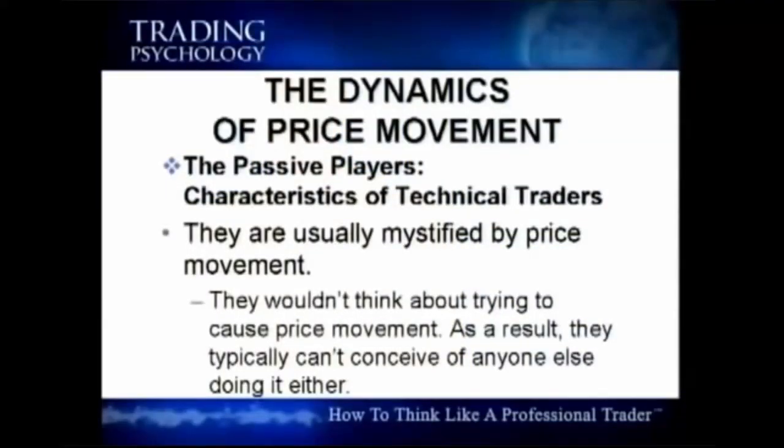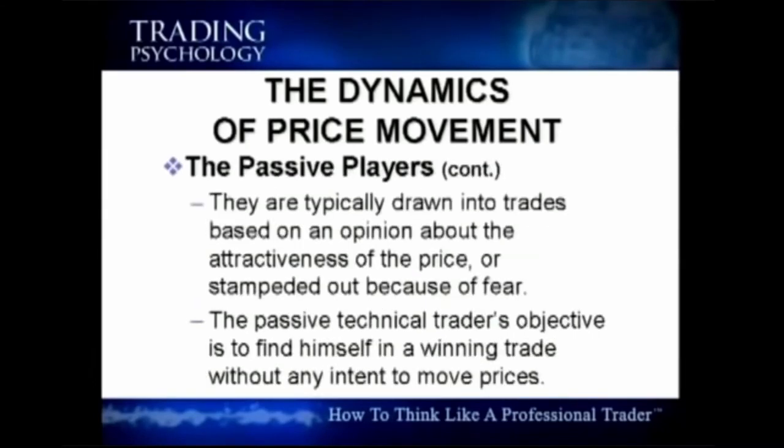Characteristics of passive technical traders: they're usually mystified by price movement. Would that be a fair characterization? Okay, they wouldn't think about trying to cause price movement. As a result, they typically can't conceive of anyone else doing it either. They're typically drawn into trades based on an opinion about the attractiveness of the price or stampeded out because of fear. The passive technical trader's objective is to find himself in a winning trade without any intent to move prices.